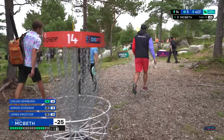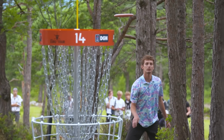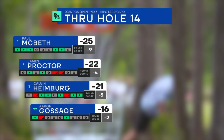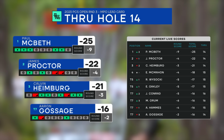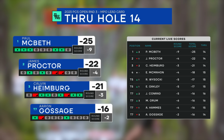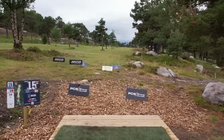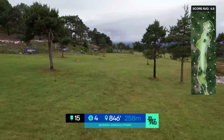Happens back here. These holes are tough. Yeah, the back 9 is tricky. It just keeps you on your toes. It's like hyzer shot, straight shot, long shot, short shot. It's like a little bit of everything, and it keeps you definitely on your toes. McBeth's 3-shot lead is still good right now, 4 over Heimburg. It looks like that podium is starting to separate a little bit in favor of Calvin as well.